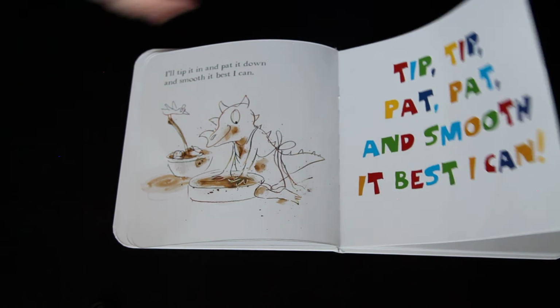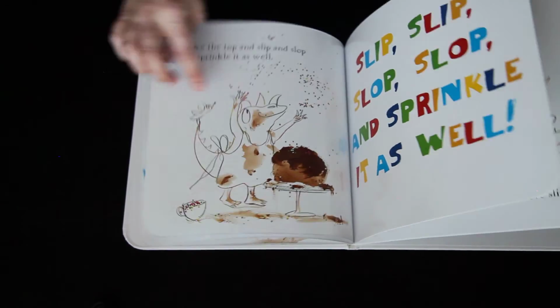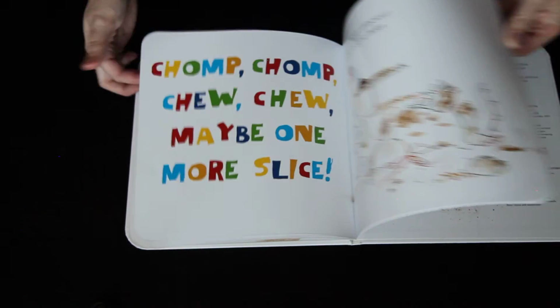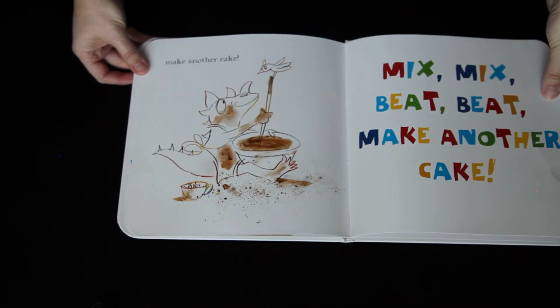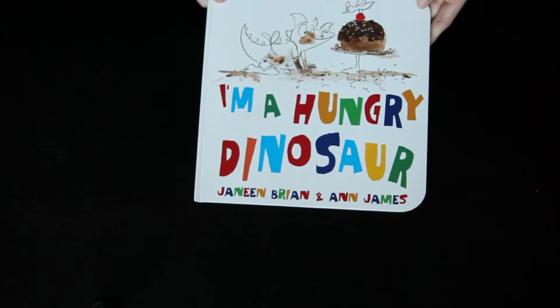So the little ones love that rhythmic way that the story goes. And then I just love the real sprinkles and the illustrations. Too cute. I'm a Dirty Dinosaur uses real mud to illustrate it. And these have those nice rounded corners. Super cute.